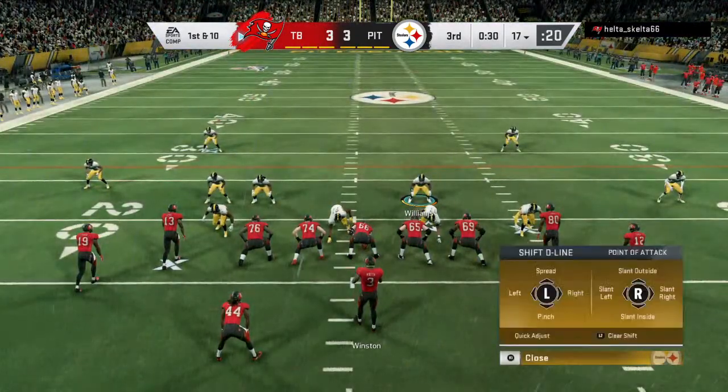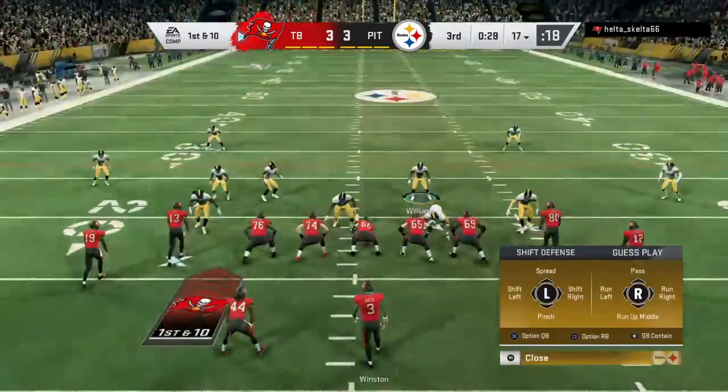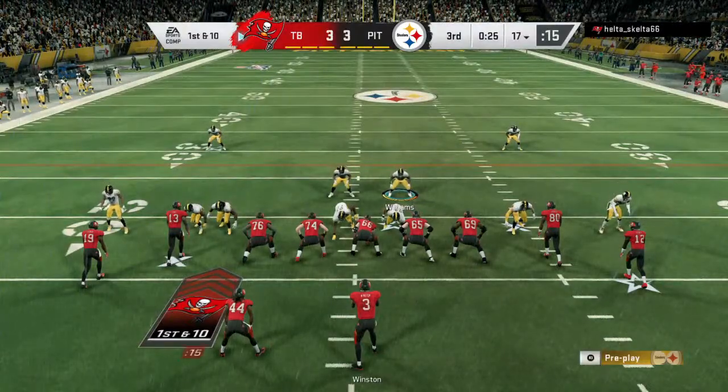Ready. Black 45 behind. Watching your guys. Let's pick it up. It's out of time, guys. Out of time. Let's get off the field.